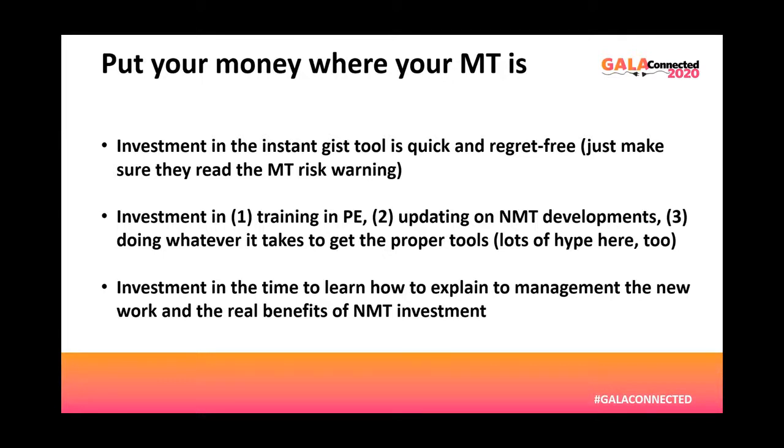So, our conclusion at this time is that the investment in the Instant Gist tool is quick and regret-free. The main part is that everybody who uses it must be aware that the MT has mistakes, and some of them are big, and they sign an agreement to that effect. Second, we have to make investments in training in PE, post-editing, and updating on NMT developments, which are happening, as I think everybody knows, incredibly quickly. And then third, doing whatever it takes to get the proper tools. There's a lot of hype regarding this, about what's the best tool to use.